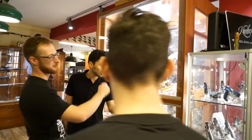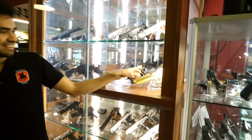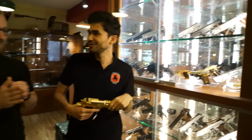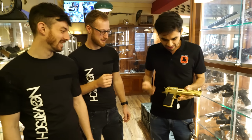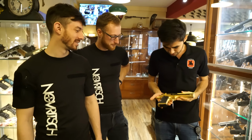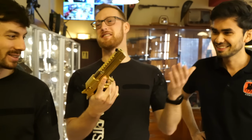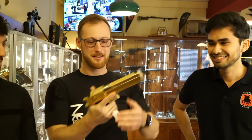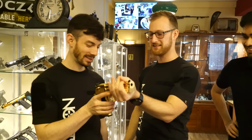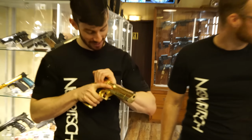Ah, Desert Eagle, the golden variant. The classic one. Can we touch it? If you reach level 50 in Call of Duty, you get the golden skin for it, right? All the guns we are handling are unloaded, so safety first, of course. Wow, it's heavy. Of course it's heavy, it's gold. It's a piece of metal, really. Man, I feel special now. And we also have the silver one. Can I? Yeah, sure.